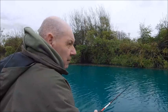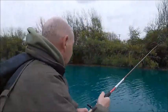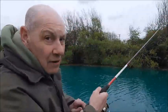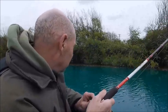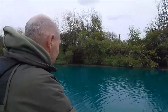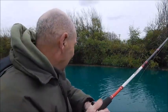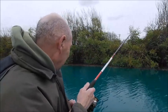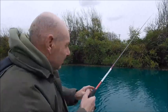So I'll probably be back up here again in a couple of weeks' time. Well, I've been absolutely done up like a kipper. The carp's taken me right into those bushes. How this hasn't snapped, I don't know, and I don't know whether it's still on there or not, but I can't get it out. So this will probably be my last bit of action. I'm going to have to kiss this goodbye, I think. Really has taken me right in that lot.